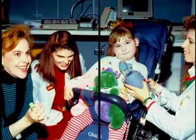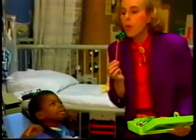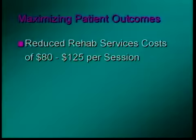The use of the Passy-Muir valve with infants can potentially decrease the cost of rehabilitation services related to the treatment of speech-language delays, which can cost upwards of $80 to $125 per session.